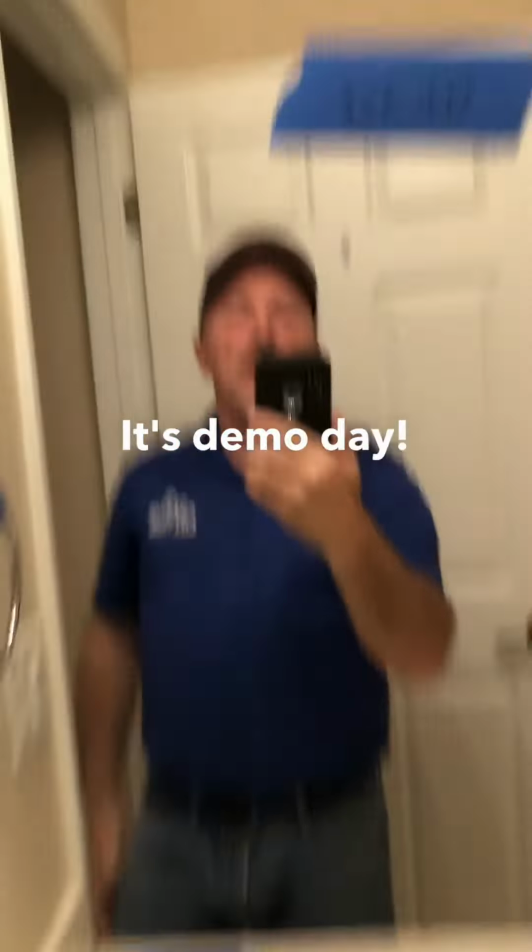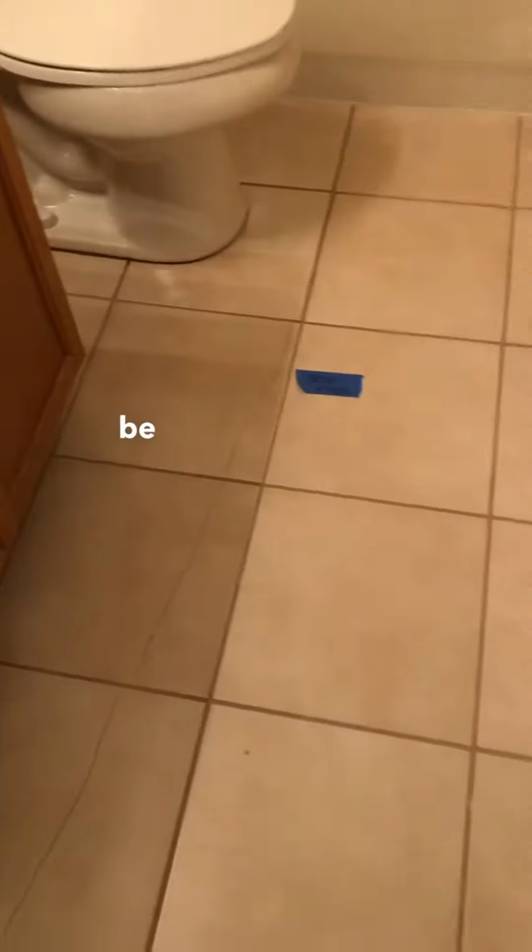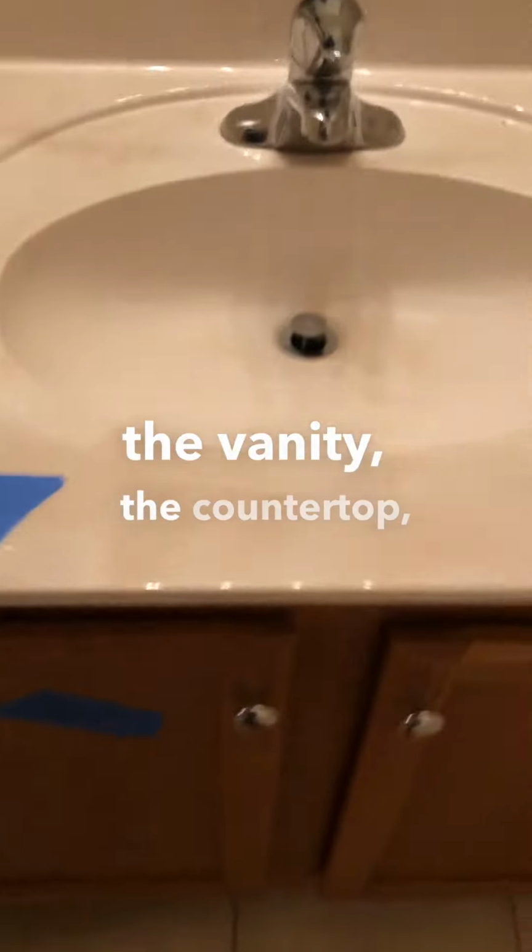It's demo day. So day one of this job in Winter Garden. So this is a townhome here. But we are going to be going ahead and taking out, this is the hall bathroom, taking out the floor in here, the toilet, the vanity, the countertop.